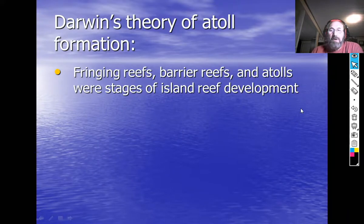So fringing reefs, barrier reefs, and atolls were really stages of island reef development. And it turns out that there was a pretty bright guy who came up with this. You guys have heard of Charles Darwin. He's the father of modern day evolutionary thought. Well, he also was the first to explain how coral reefs form and the different stages of coral reef development. So this is attributed to Darwin's theory of coral reef development.